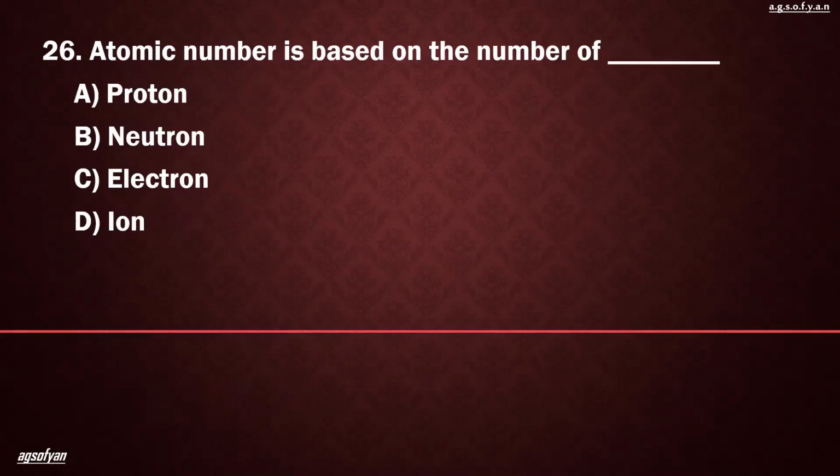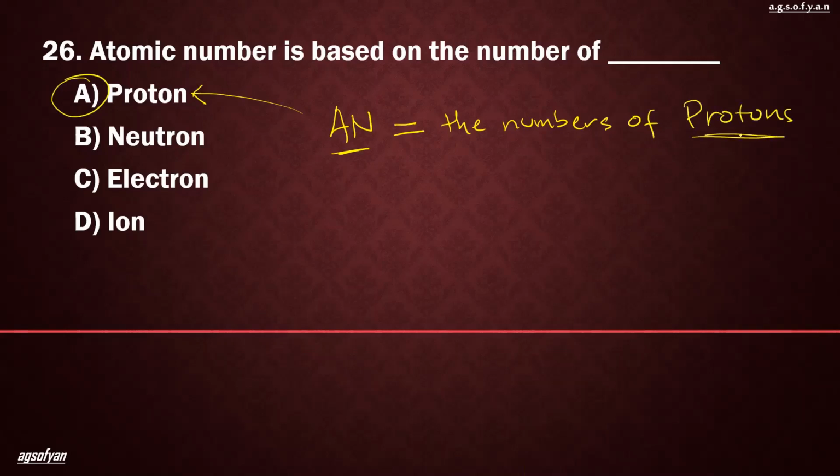Now, atomic number is based on the number of what? Proton, neutron, electron, or ions? Okay. So atomic number is always equal to the number of neutron. Which one? I said neutron, but I don't think that's right. It's not correct. Remember, atomic number is equal to the number of protons that an atom has. Make sure you memorize that. Atomic number is for protons. It is a proton.